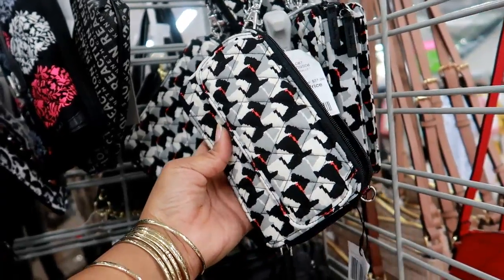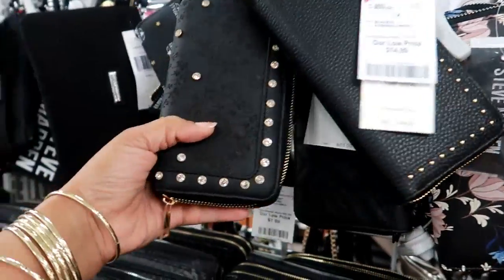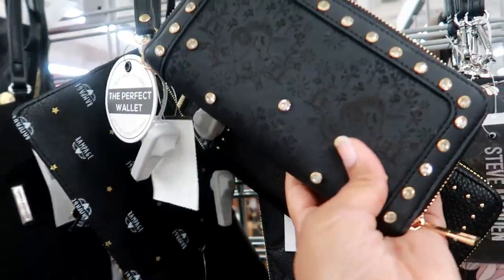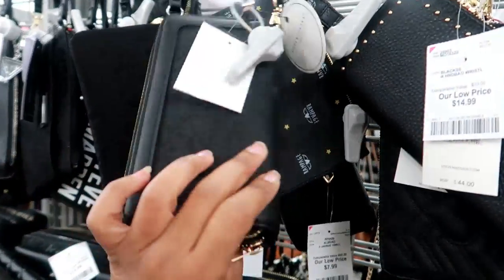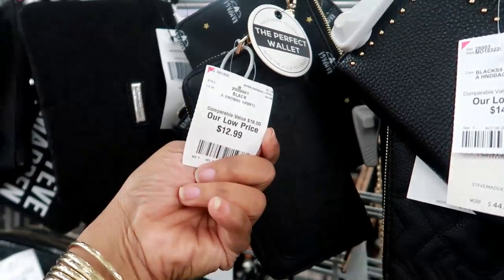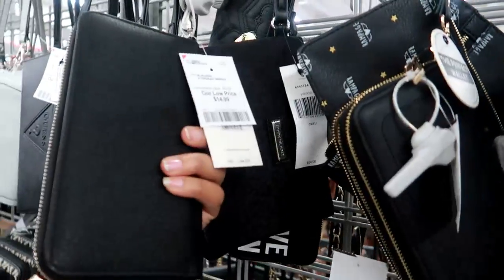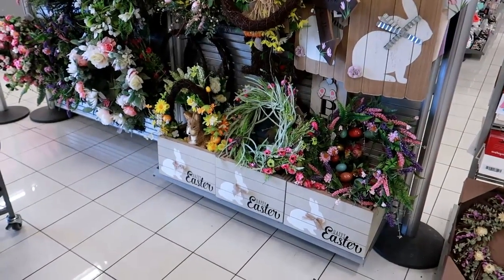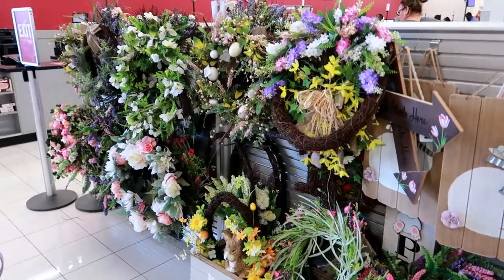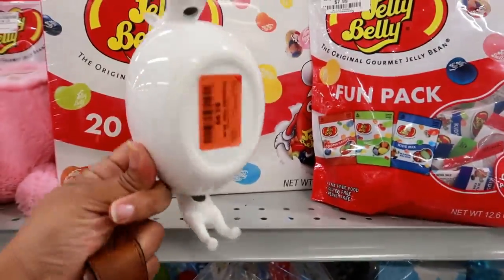Here's a wallet purse with the little dog on it for $16.99. Oh, this is really cute. It has unicorns etched in it. You see that? Cute little wallet. I don't see the brand, but it's $12.99. $14.99. Oh, they got a lot of Easter stuff out. But I didn't come here for this today. Look at this cute little bowl. $3.99. Maybe I'll come back for that.